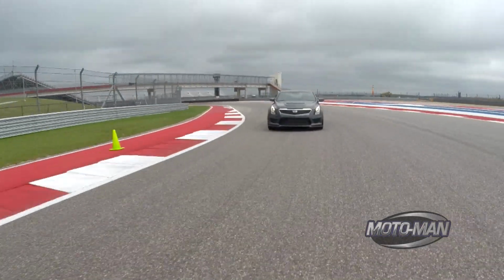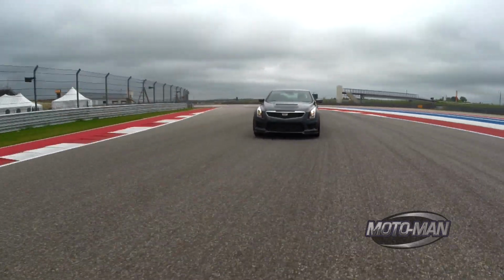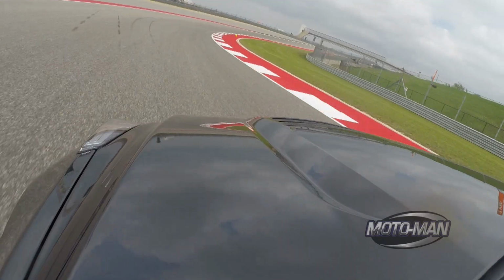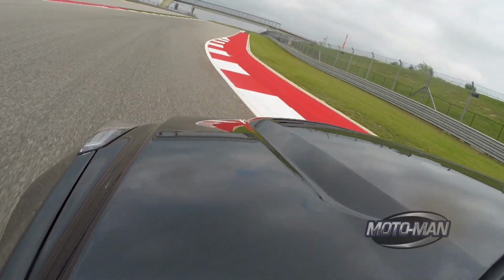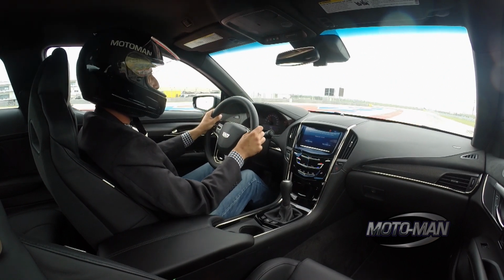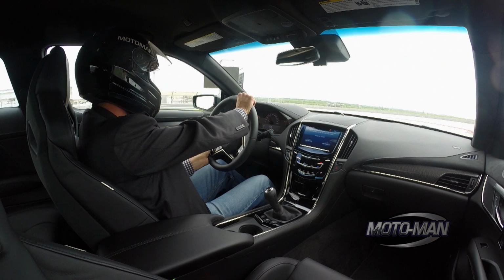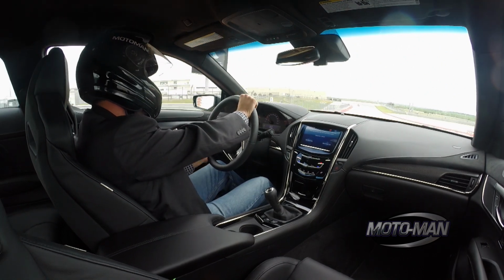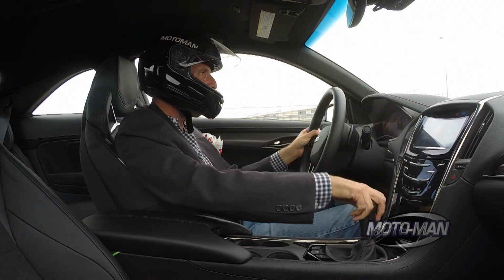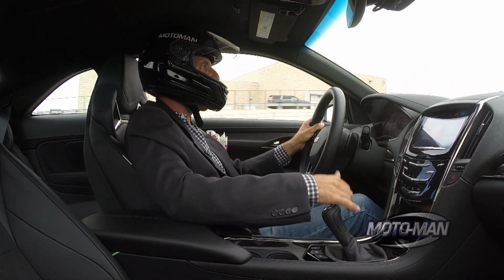This is an interesting point. Coming around this is a nice sweeper you can do in 3rd gear. It really demonstrates the engine of this thing. It screams. It's a V6, it's got some grunt to it. It's such a dual personality. It's got so much liveliness to it. I wouldn't expect that from a Cadillac. Like the CTS-V, you guys remember when we drove that thing? That was a lot of fun, but it didn't have the peakiness of this engine.